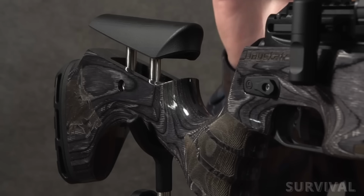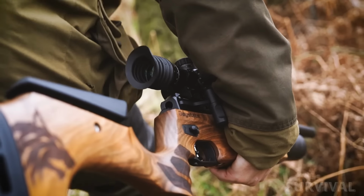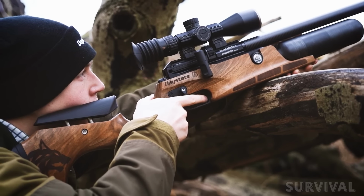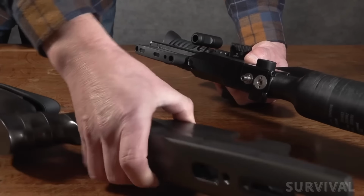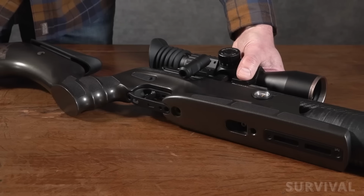The ambidextrous cheek piece is height adjustable, as is the butt pad, and there is ample checkering on the ergonomically crafted pistol grip and fore end. On the underside of the fore end, there's an M-lock rail fitting, which sits flush to the stock when you're shooting freehand, but also allows you to add a bipod too.